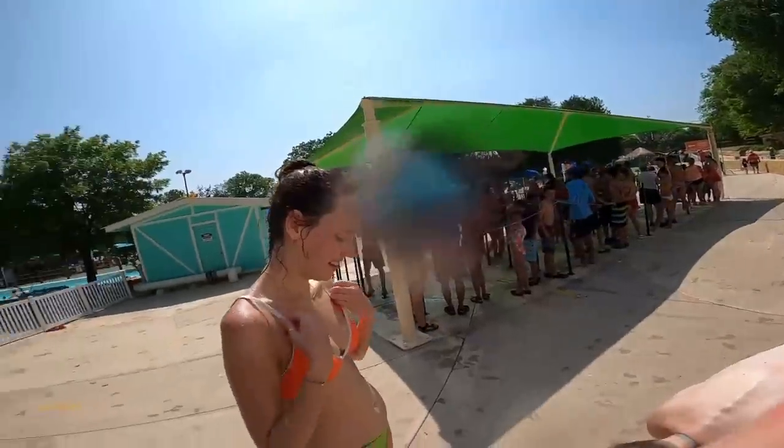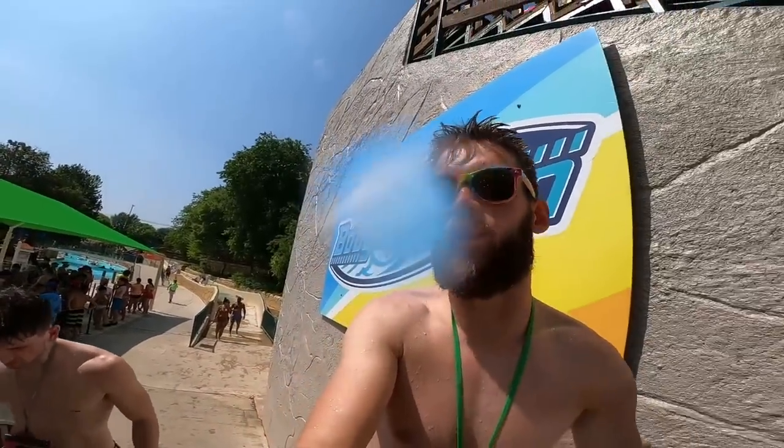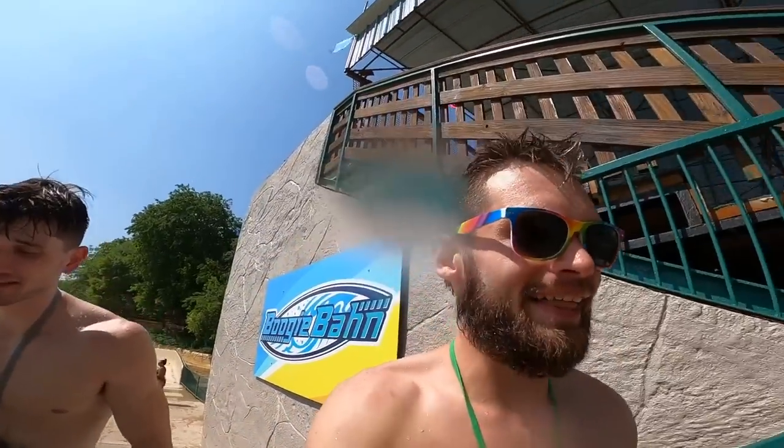And also the projection on the water was really cool. That was cool. I was like, oh my god, wait, what is that? Or I thought it was like a wall or something. Yeah, that was cool.